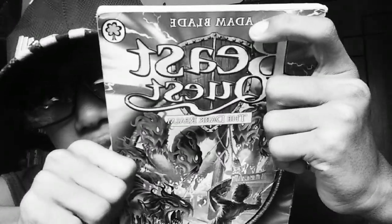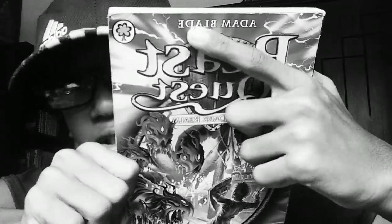This book isn't like any other Wimpy Kid books. This is full of awesomeness, like adventure stuff. There are actually at least 150 books, and all of them are written by one author called Adam Blade. You can see his name over here, Adam Blade, and you can see the book Beast Quest.